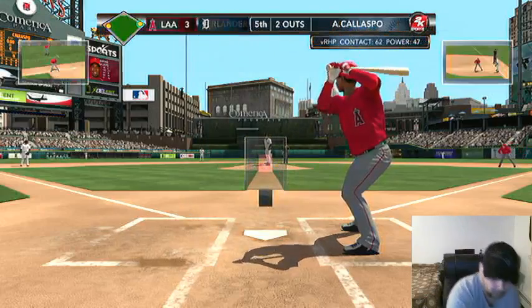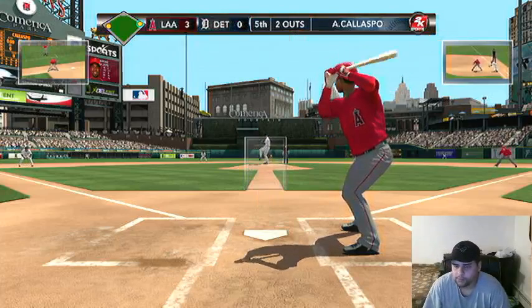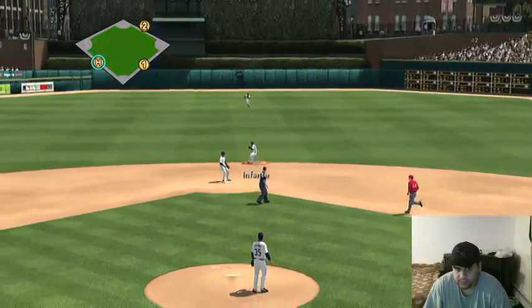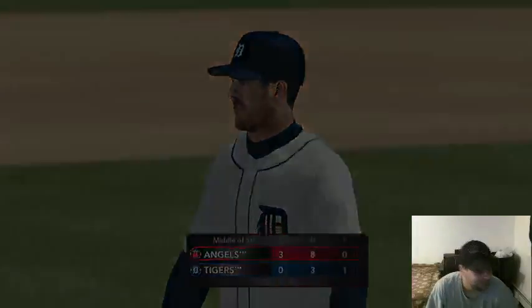Diaspo at the plate. Trumbo's the runner at first. Pujols your runner at third. Here's the first pitch. Swung on, hit. Wow, that was close. Right back up the middle. Almost got him. He'll throw on to first, and that'll do it for this half inning.